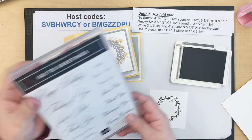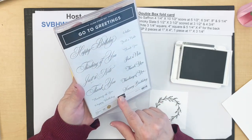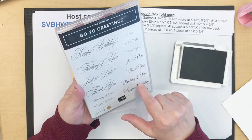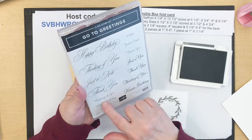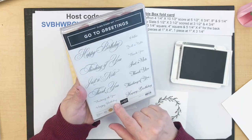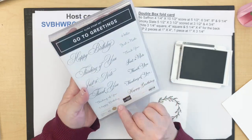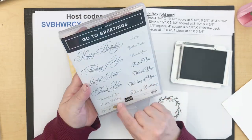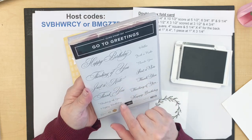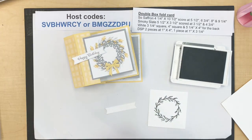Okay, so I decided for the versatility for my club gals to use the go-to greeting set, and that has hello, just a note, thank you, thinking of you, and happy birthday in many fonts and sizes. So it's really a nice set. I highly recommend this set. It's a $1 million set of Sandra Hartka. So it's beautiful fonts. If you like curvy fonts, you'll like this set. So go-to greetings, annual catalog.